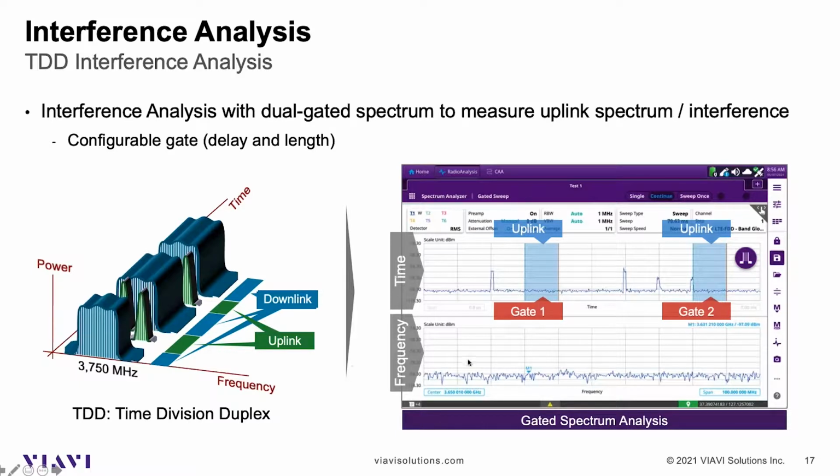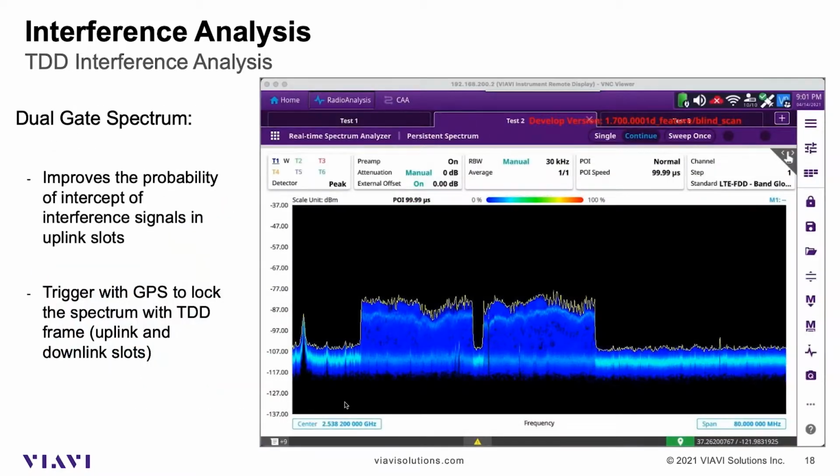So here on the right-hand side is basically an example of the gated spectrum. And first, we see the signal in the time domain. So in essence, we're seeing the signal over time and looking into those different slots between uplink and downlink. And we have two gates, each one of them on the uplink sections. And those are the gates where we're going to have the frequency view or the spectrum view of the signal. And we basically here are going to be able to have visibility just on the uplink and effectively be able to identify interferers. So let me give you an example.